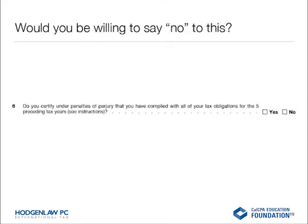And this is what you actually answer on Form 8854. It says, do you certify, under penalties of perjury, that you have complied with all of your tax obligations for the 5 preceding tax years? And then it refers you to the instructions. And the instructions just basically tell you you have to have reported all your income tax, filed information returns, paid all your taxes, and if you didn't do that, then you're covered, and basically just summarizes what we've been talking about already.